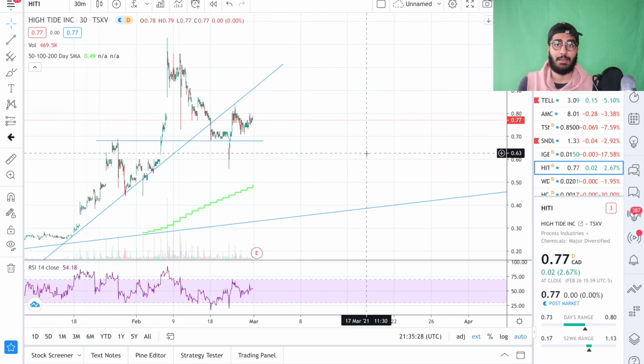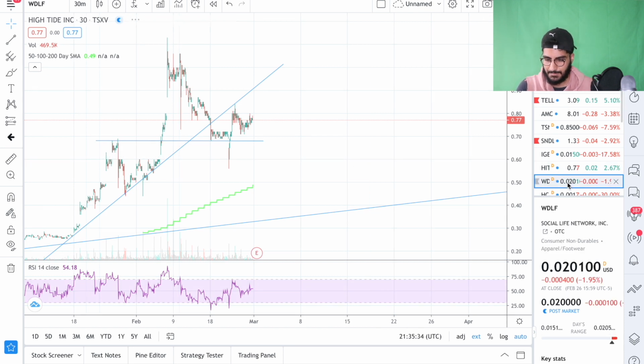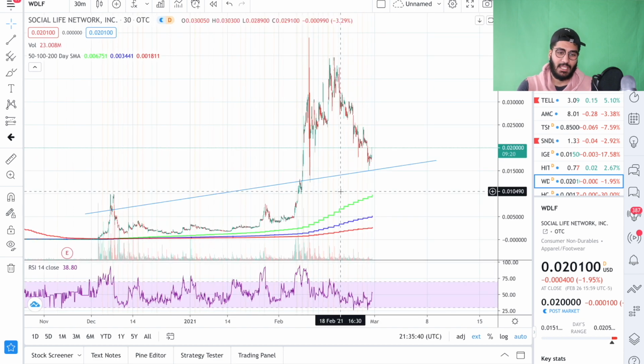So that is kind of my opinion here on High Tide. I like the way it's consolidating in this range, which is very solid. So today we're up 2.67%. Next stock of the day, we're looking at Social Life Network.